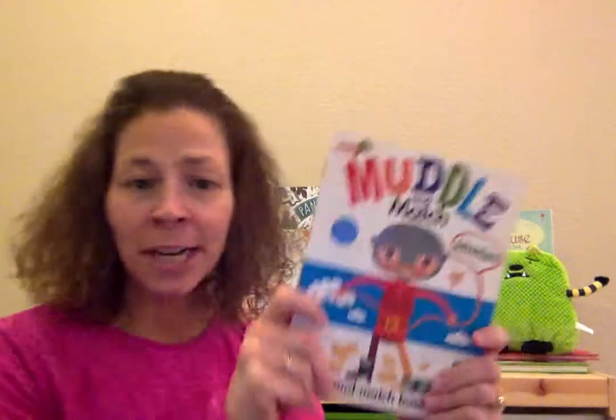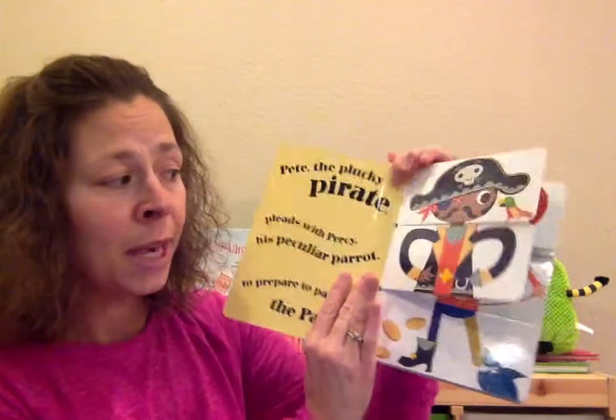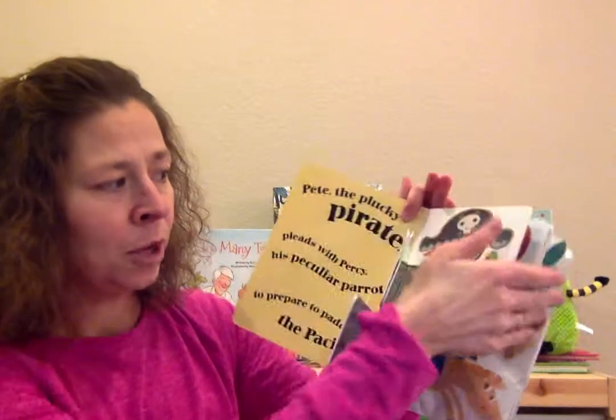Muddle and Match is tried and true. It's been around for quite some time, and there are a bunch in the series. There are also some new ones. There's a fairy tale one, but it's a fun little mix and match book where you get to make your own little story. Everyone loves the Muddles. Great for 3 and up.